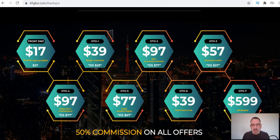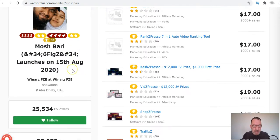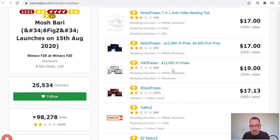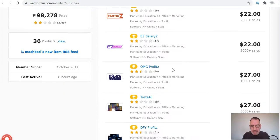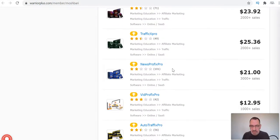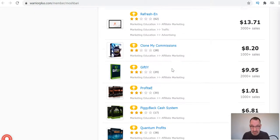So let's have a little look at the vendor. This is Mosh Bari's profile on Warrior Plus. And you can see here all these sales, but look at the star rating, it's 2 stars. There's a red flag. If you haven't seen any red flags up to now, there's your first. And then we look here and you see the list of products that he's created. And I mean, it just goes down and down, doesn't it? It keeps going on. There's another red flag.